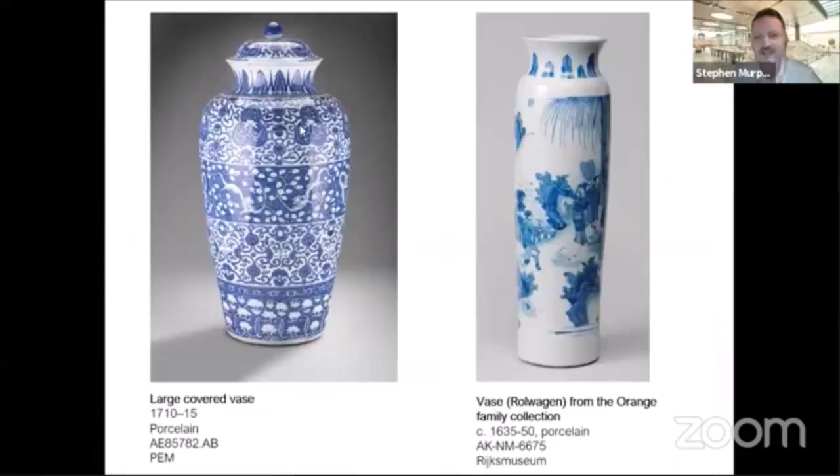All right. So we have these two blue and white vases in front of us, one from the Peabody Essex.